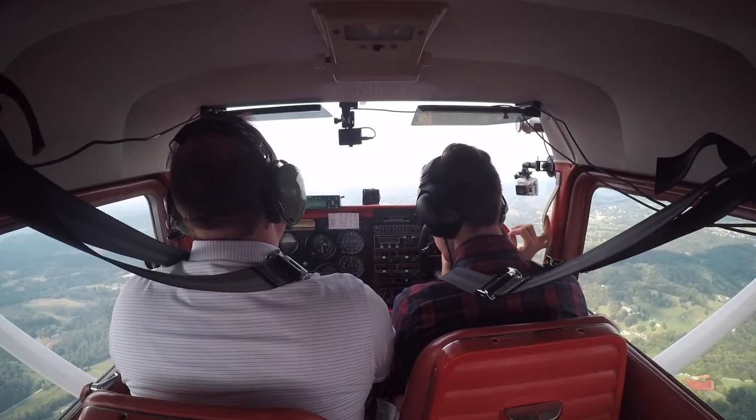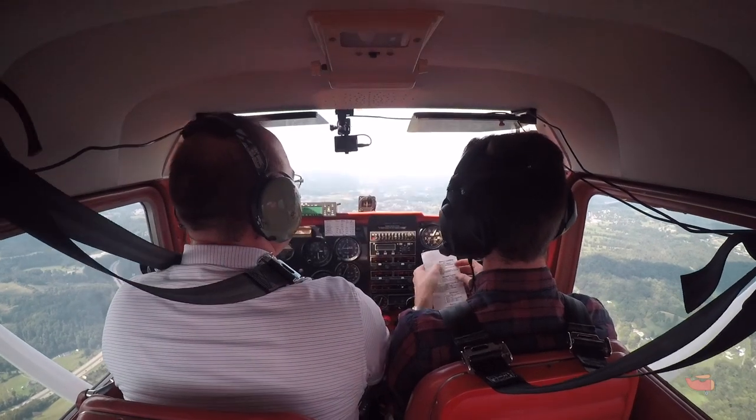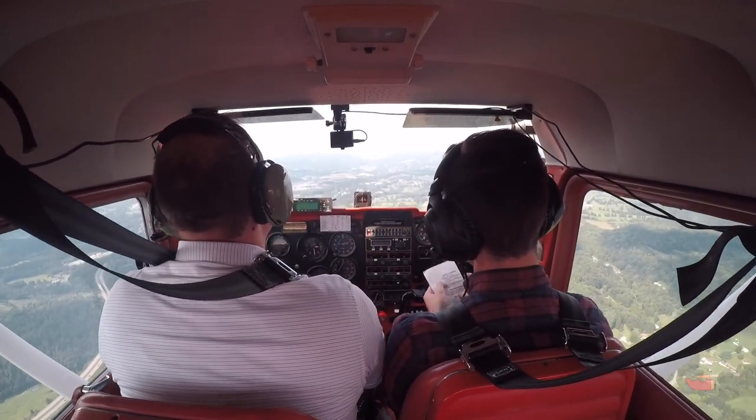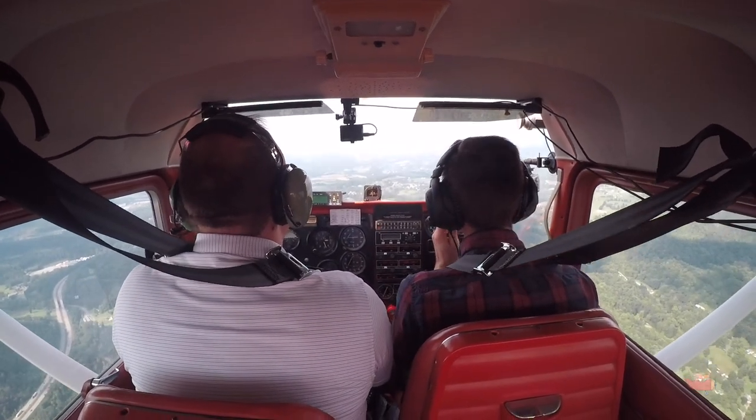Just leave your taxi light on. We'll go ahead and run another before landing check. Mixture's rich, selectors on both, carb heat, we'll get it on the downwind, and then flaps as required. Fairmont, Charlie 76 Delta, final 23 Fairmont.